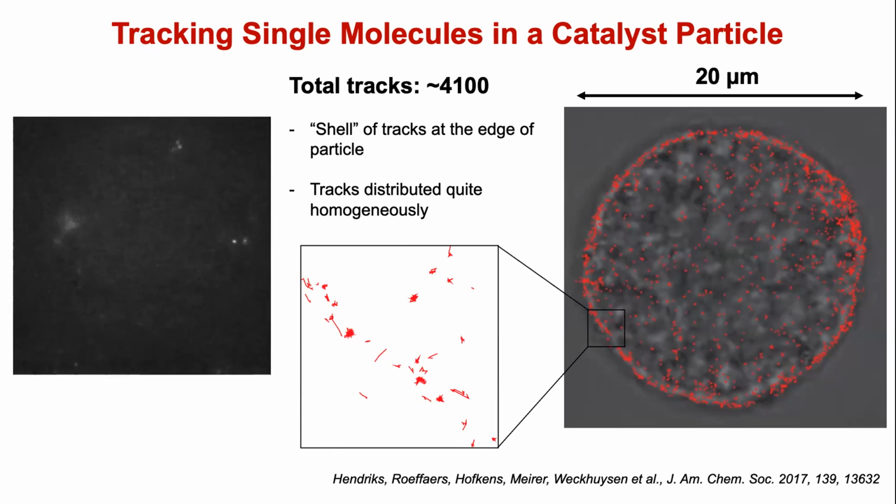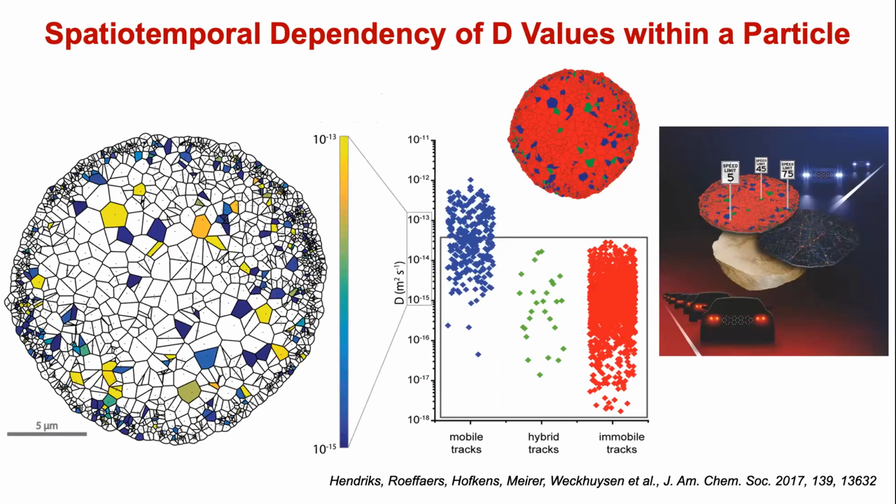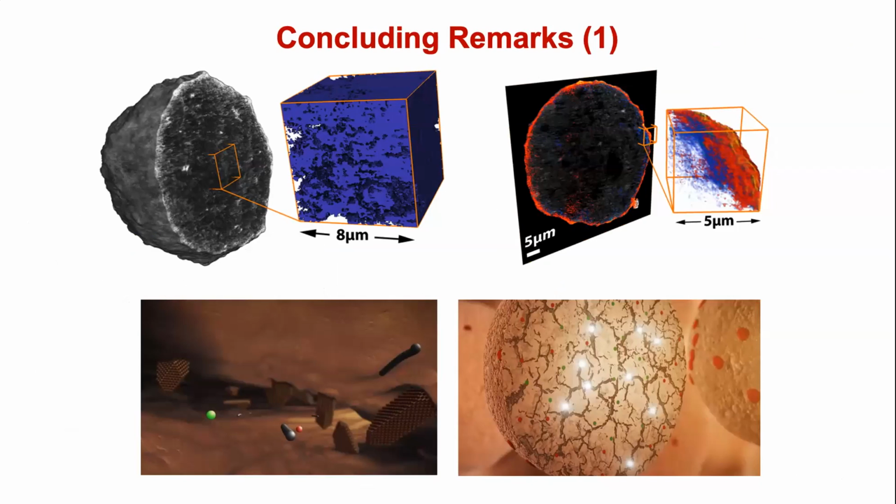And then you have many tracks, about 4,000. And with these tracks, you can follow the molecules in this particle. You can even know where they are. You can even put a diffusion coefficient on them. The fun thing, what we found fun, was many are immobile, just sitting there, or they are escaping our spatial resolution because maybe they move a bit around. That is also possible because you do not have the right spatial resolution. Or, and that is what we also think, they are adsorbed to the wall or to the material, and therefore not observable.